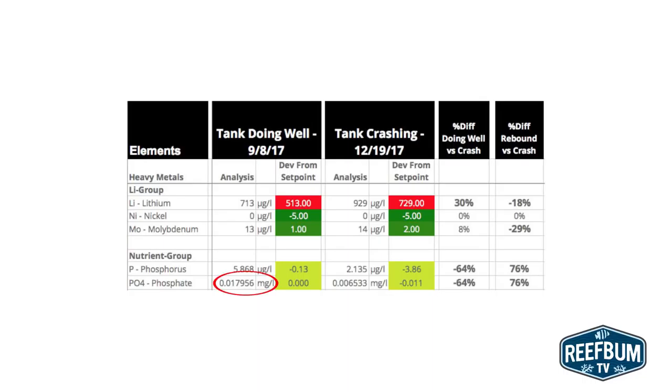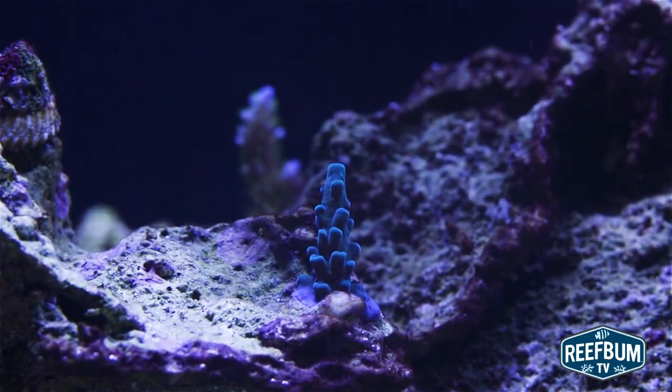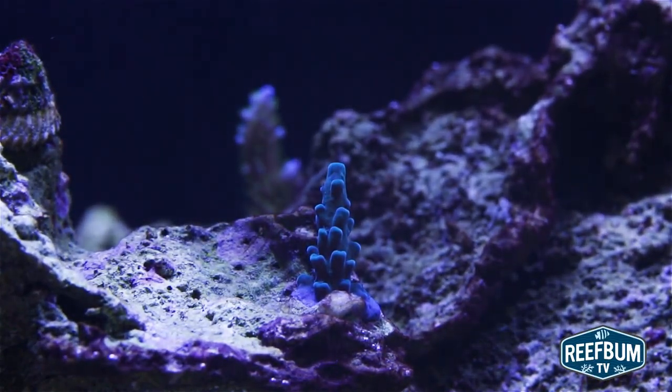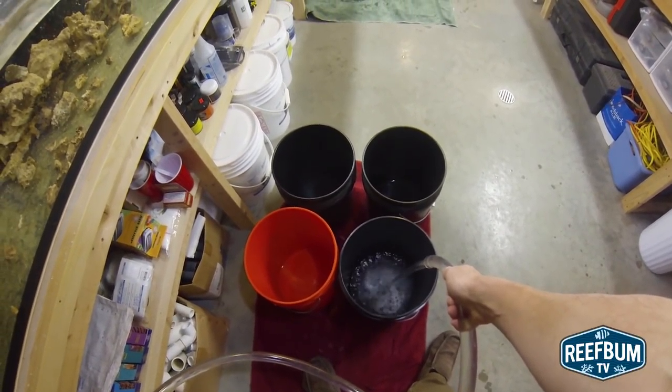Phosphate dropped from 0.02 to 0.006, a 64% decline, and lithium climbed from 713 to 929, a 30% increase. The low phosphate was concerning, but what about the high lithium? Some industry experts claim high lithium levels are not detrimental to corals in a reef tank, but in my view, it was a small red flag. Nonetheless, I decided to act fast with the hope of quickly turning the tank around.